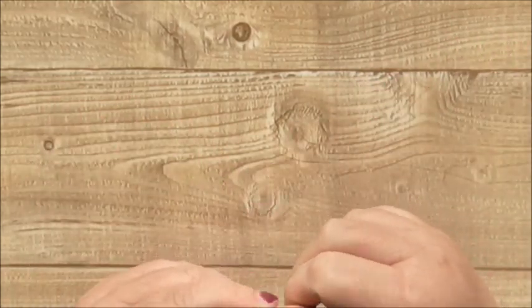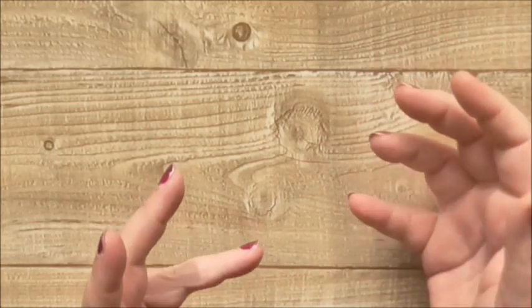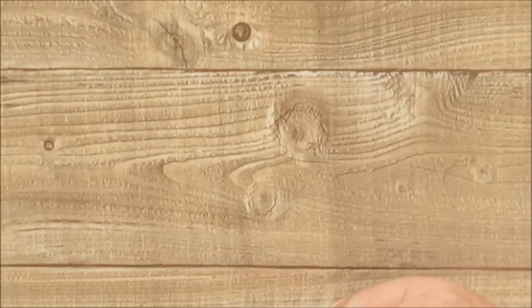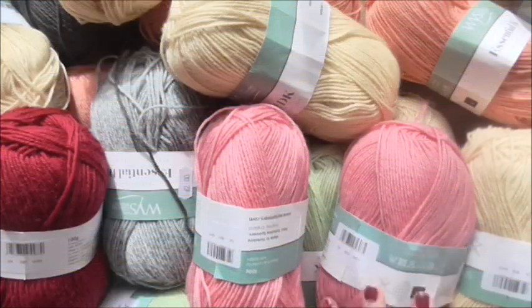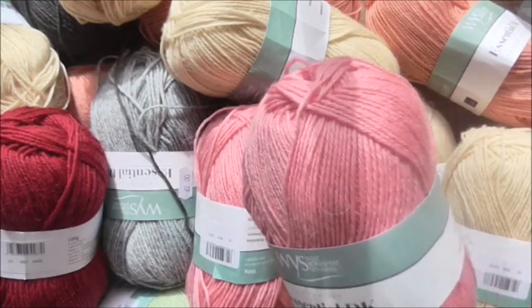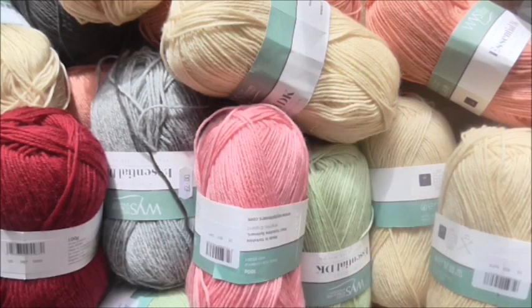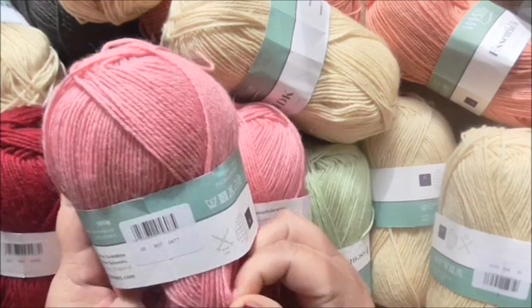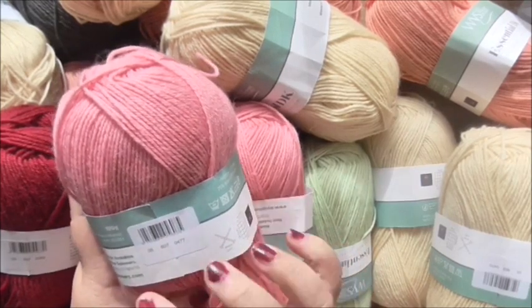But they knew about this event and they donated us some yarn. Now I'm just going to pile the yarn up here, and then I'm going to talk about it. It's all West Yorkshire Spinners, Air Valley Essential DK, 75% wool, 25% nylon. It smells gorgeous. It's as you expect with wool. It's quite rough, but it'll sew up really nice.